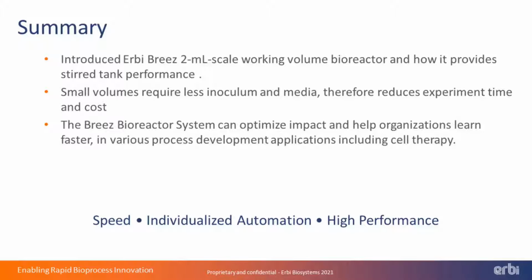So we've been able to show you capabilities of the Erbi Breeze microbioreactor through a few examples of different cell cultures. The system performs just like a stir tank bioreactor with a hollow fiber filter, whereas other scaled-down perfusion systems with daily media exchange may not be representative of larger scale reactors where you have true continuous perfusion flow. By going small, there are even advantages compared to a typical stirred tank perfusion system.